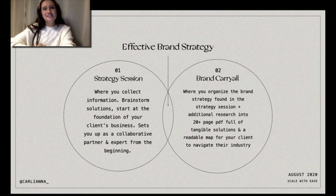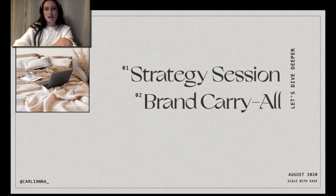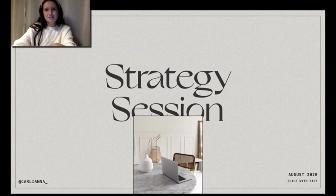So let's go back to this little infographic about what brand strategy is. We're going to break this down a little bit more. So again, we've got the strategy session first, and then we've got the brand carry-all. We're going to take a deeper dive into the strategy session first, and I'm going to talk to you guys a little bit about what that actually physically looks like. And then I'm going to break down a few of the problems that I see a lot of strategists make, so that when you're doing strategy sessions with your clients, you can avoid these mistakes too, and apply these right into your business calls.